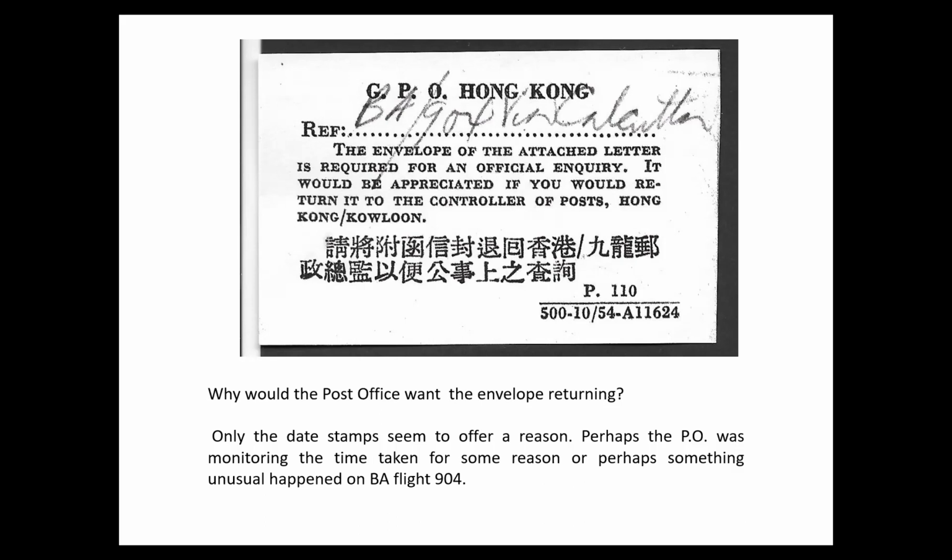Is there something to do with, obviously it's an FPO. Is that something to do with that? Possibility, I suppose, but he's got an FPO hand stamp on it. He was going to presumably a daughter or a wife, but that may be for security reasons. But the specific reference is the British Airways flight.